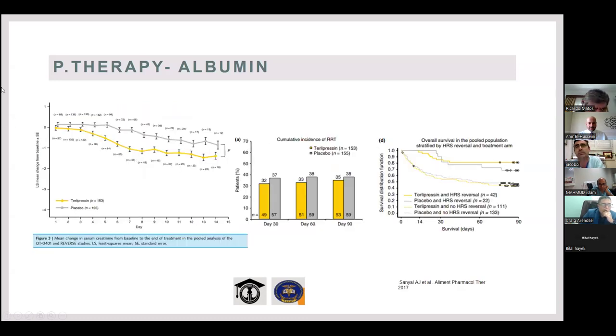In other words, these kinds of patients will live much longer than the other ones. Now, why terlipressin, and why the combination of terlipressin and albumin? As we can see here, the yellow line is the arm of terlipressin use, and the gray line is the placebo. Again, we have the serum creatinine levels, and all the patients receiving terlipressin as a vasopressor in this specific setting improve their acute kidney injury much better.